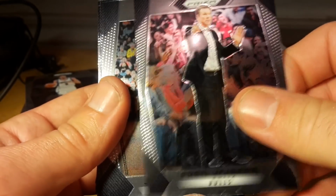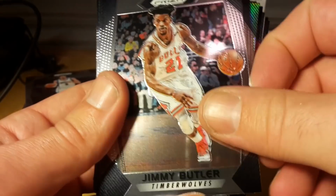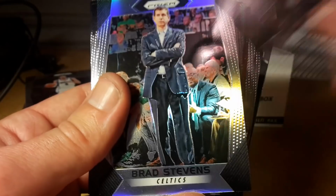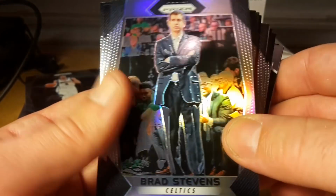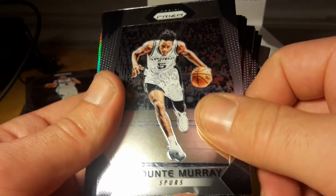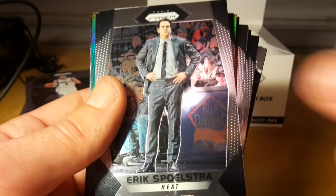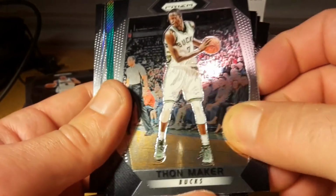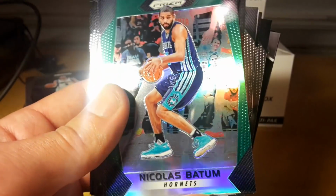Fred Hoiberg, like the worst coach in the NBA. No, but obviously not the worst coach, because with the material Chicago has, nobody could do any better than him. Like the first overall draft pick guaranteed. Thon Maker, the symbol of Sudan.